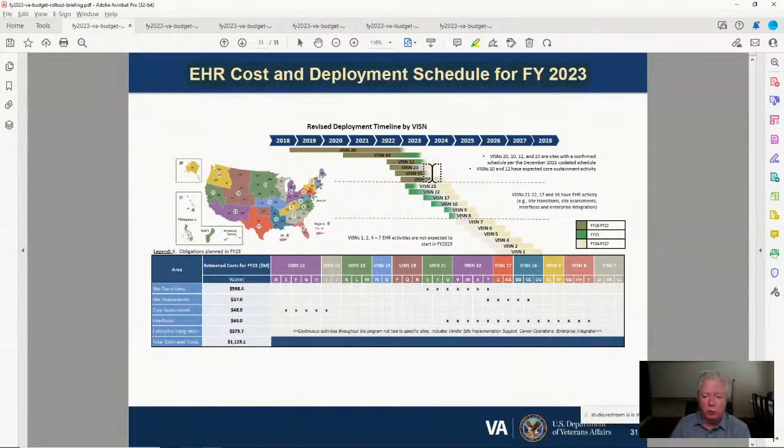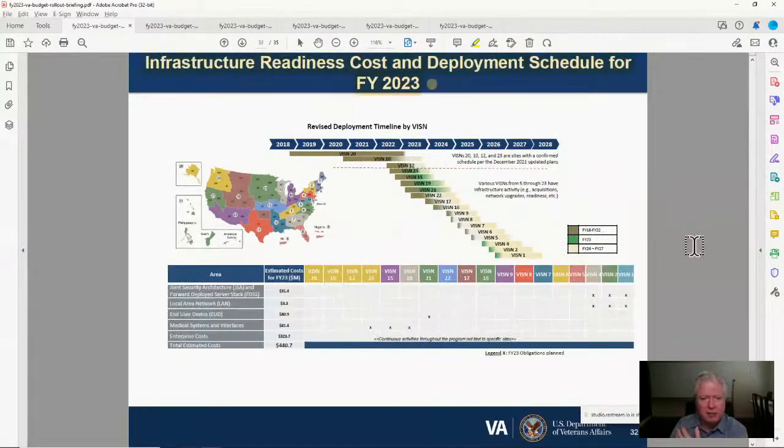Maybe I want to get into 23 and 24, but I can also look back, looking at this schedule and ask, what are the lessons that came out of Vision 20 and Vision 10 that I might be able to run all the way ahead to like Vision 6, which I support? So anyways, you can see this activity, you can see the spend that happens. And it's a similar thing on this other major program called Infrastructure Readiness Cost and Deployment Schedule. But I can see that exact same information.